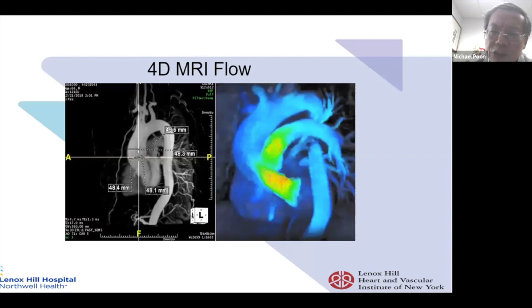They complement each other. If you want some fast diagnostic information, and the patient is in a hospital bed and cannot be moved, then you move the ultrasound to the patient. If a patient can be moved, then you move to the CAT scan, which is very fast, and you get the information right away.